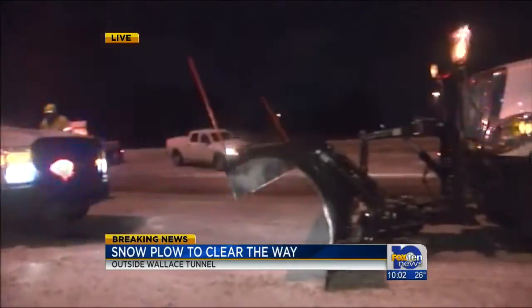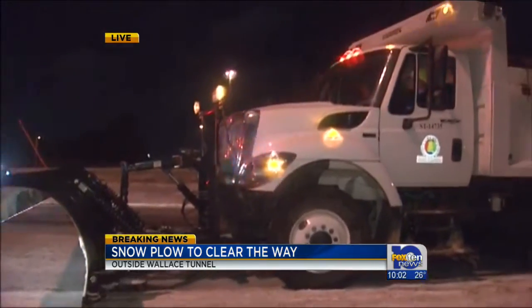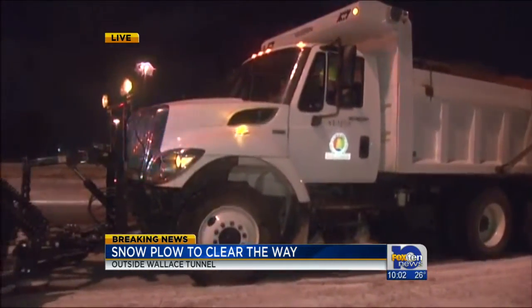Yeah. Well, we're still here in front of the Wallace Tunnel. We're still in Mobile right now, but I want you guys to take a look at this monster here right next to me. They just brought out this snowplow. They said it was a little bit further down on I-10, a little bit closer to the I-65 corridor. They just brought this down here.